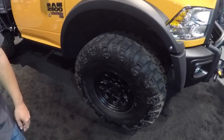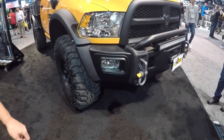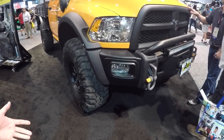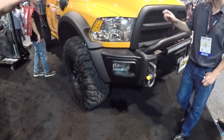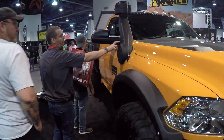Absolutely. It has our same front bumper, our HD bumper, which you can do different ways, as far as if you want to run the factory fog lights or a Vision X Cannon light or a light of your choice. There's a place for a light bar on the front. And we've got our HD hood on there, with the Cyclone raised air intake.